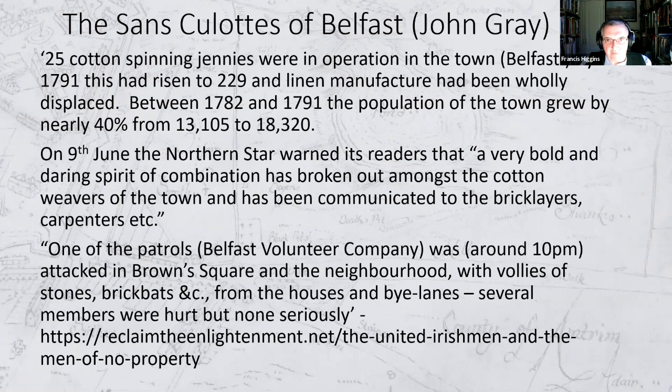Now, I've taken this quote from John's book, and I would suggest it's one of the things that would be a must read. Also, you can check out reclaimtheenlightenment.net, which we're both members of, John as a president. So in Brown Square, it wasn't loyalty.